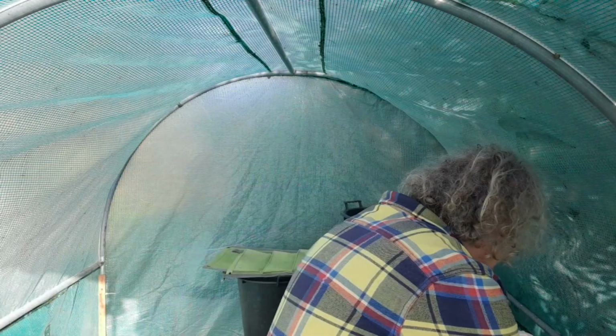Here I am in the poly, and I came down here to do a specific job. It wasn't to show you the front gate and the water that lays there after heavy rain. It wasn't to empty the gravel trays, but what it was to do was to, can I pick these up?